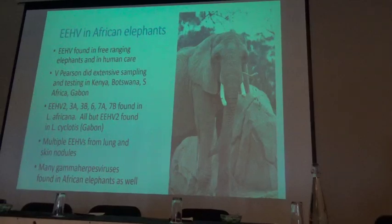So in African elephants, EEHV is found in free-ranging elephants and also in human care in both the Asians and Africans, as Lauren said. Virginia has done extensive sampling in Kenya, South Africa, Botswana, and Gabon. And she found EEHV 2, 3A, 3B, 6A, 6B, and 7 in all of them, except in Gabon, no EEHV 2 has been found so far. So it's pretty ubiquitous within the African elephants. And a little bit of stuff that we had done in the US before this year, we also were seeing the same kind of thing. Pretty ubiquitous in them in the lung and skin nodules.